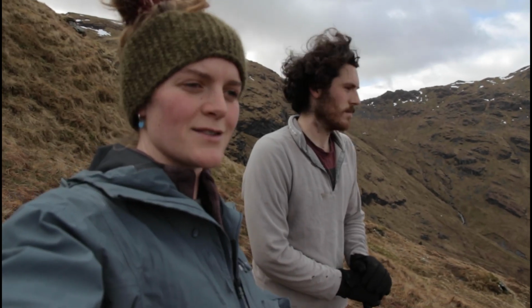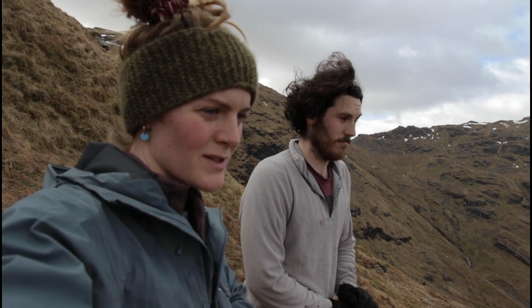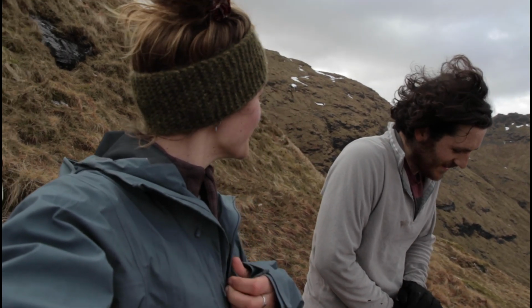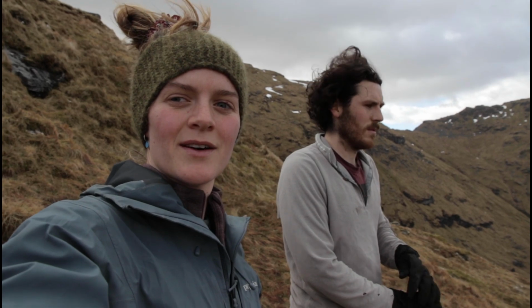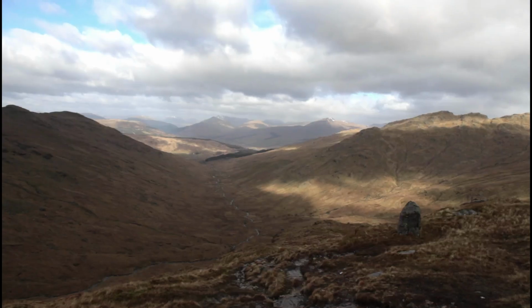Getting all our layers on because it's getting quite chilly now. It's amazing how the hike makes such a difference to the cold. Fresh breeze. Yeah. Swap the sunglasses for a head warmer. It's a hard climb up here, it's really steep. Quite tough going, but the views on the way up are pretty amazing.